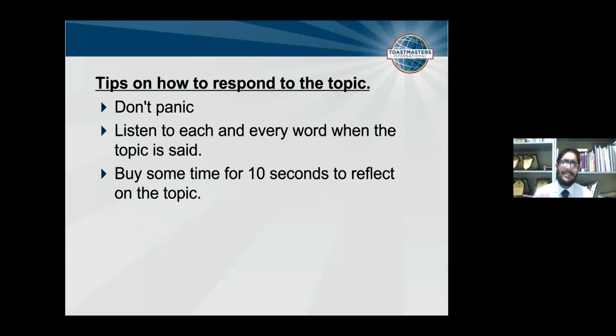Once the contest master starts reading out the topic, make sure that you listen to each and every word. A single word can twist a topic's response. A single word can change the definition of a topic. So make sure you listen to each and every single word of the topic so you can clearly understand.